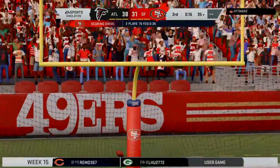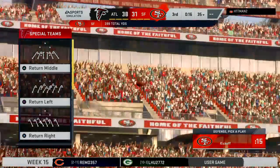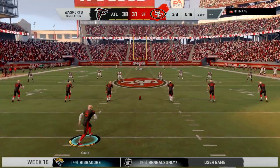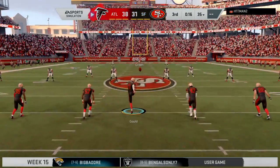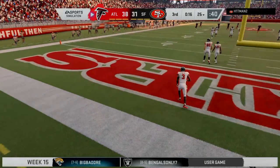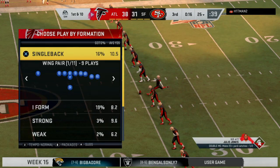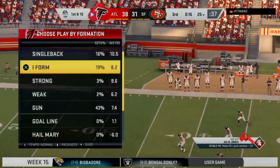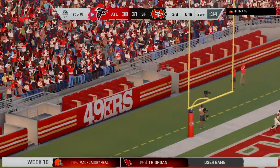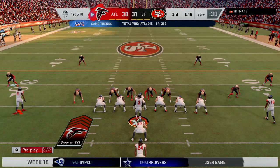Gould is able to tack on the extra point, and that'll cut the lead down to a touchdown. 38, 49ers 31. After the touchdown, it's Robbie Gould now to kick it away. And that'll carry over the back line of the end zone for a touchback. Their own 25-yard line.